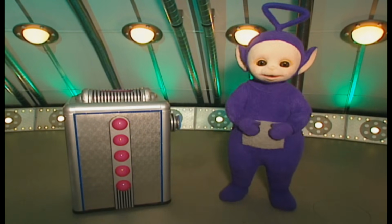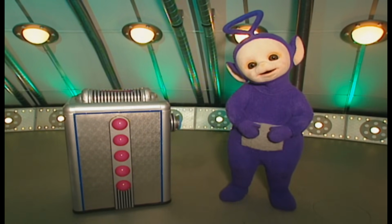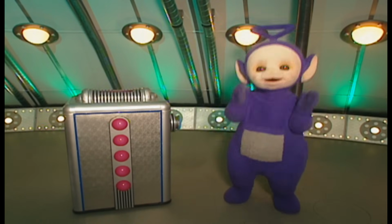One day, in Teletubby Land, Tinky-Winky was making tubby toast for all the other Teletubbies. Tubby toast! Tubby toast!